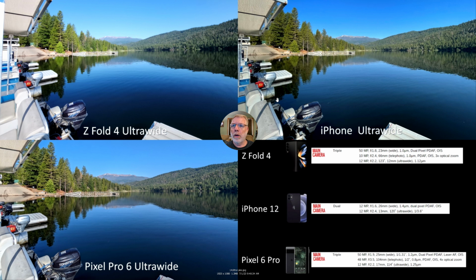Moving on to the ultra wide on all the cameras. We've got the Z Fold, again, bleaching out the sky. The line separation between that mountain and the sky is just, I don't like it. And then the trees and everything. You could probably fix this with doing some editing afterwards, adding some saturation, but you shouldn't have to do that. And then you've got the iPhone, which is really good.